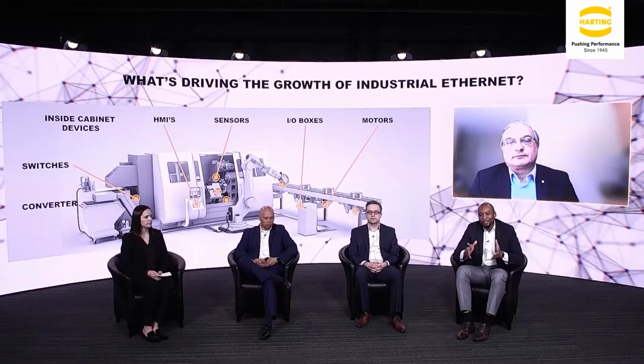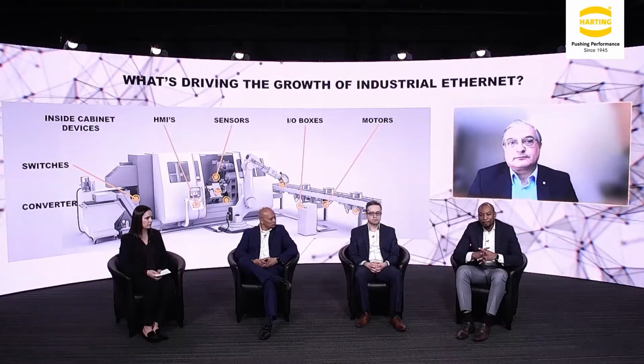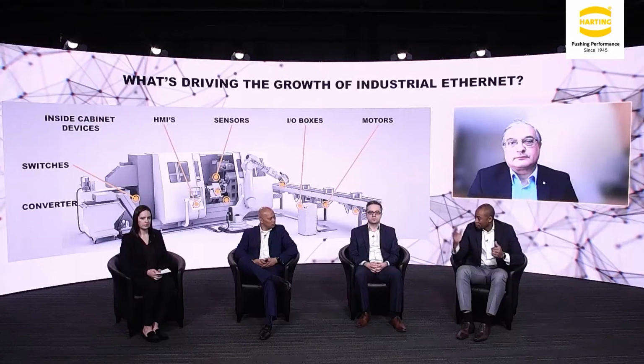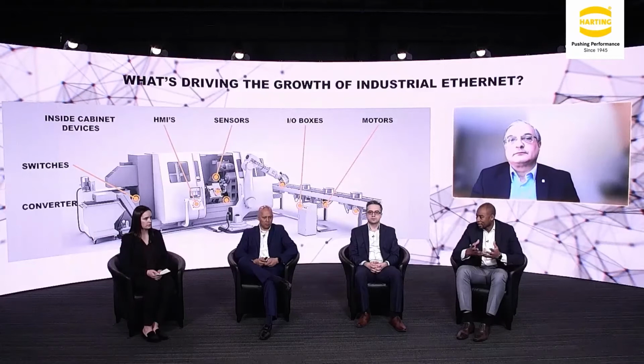So what are the main drivers for this? I think first, in my opinion, is the increasing adoption of IIoT, Industrial Internet of Things, where all the devices are interconnected. Second, the growing adoption of Ethernet technology in the automotive industry, given all the applications that require higher bandwidth, such as LiDAR or sensor applications or high resolution displays. And finally, the rising demand for efficient communication networks with increasing automation across various sectors. So I think those are among the major drivers, in my opinion.